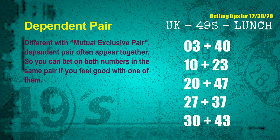The dependent pairs for next draw are: first pair, 03 and 40. Second pair, 10 and 23. Third pair, 20 and 47. Fourth pair, 27 and 37. Fifth pair, 30 and 43.